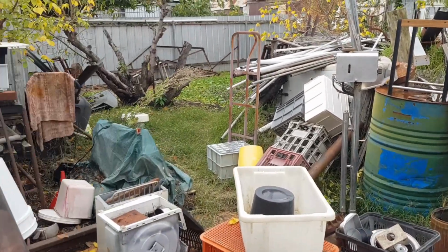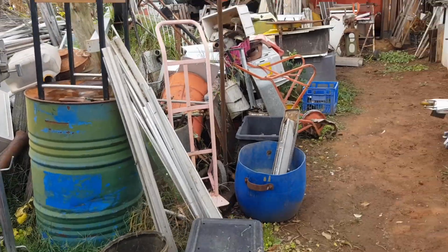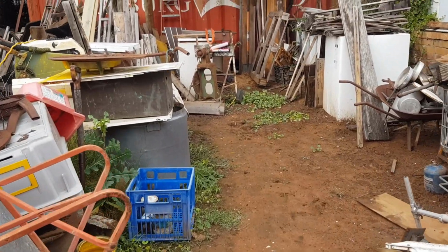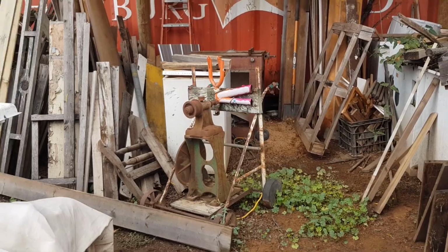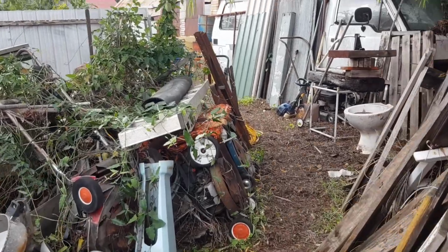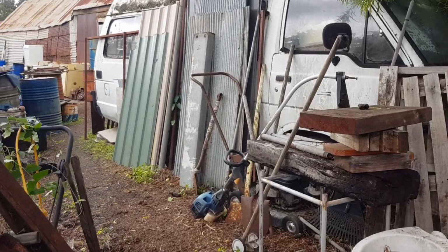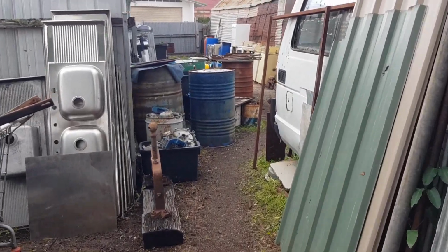So this part of the yard hasn't really improved much, but getting rid of all the pallets was great. It's made the path wider. It's reduced the amount of, well, certainly the amount of timber in the yard, other than this pile here. What else? We got rid of all the light globes. They're gone. They disappeared slowly at first. I think people were just taking a few for their own use, and then someone must have just decided to take all the boxes, so that's fantastic.